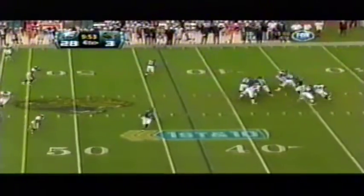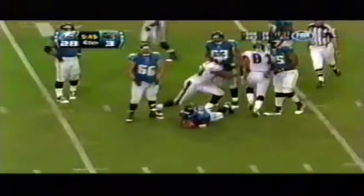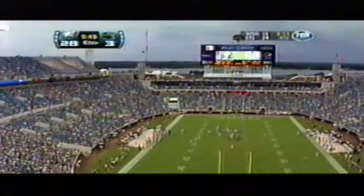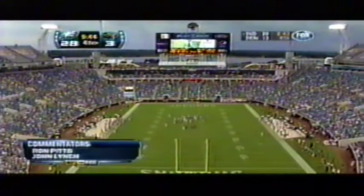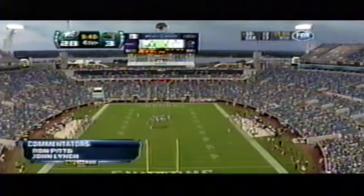Rashad Jennings checks in. First down pressure. Another sack. 4th sack today on David Garrard. Garrard is sacked by number 58, Trent Cole. Ron Pitts, John Lynch. Ominous skies here in Jacksonville. It's threatened rain for most of the day, but nothing ominous about the way the Jaguars have played on offense.